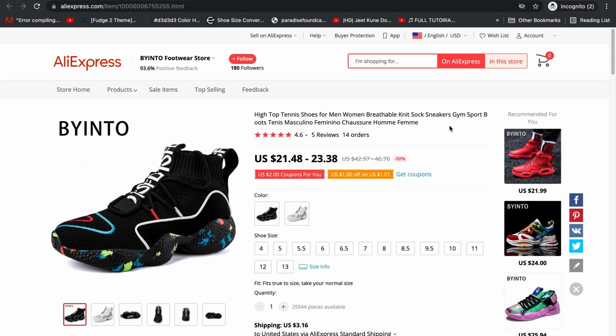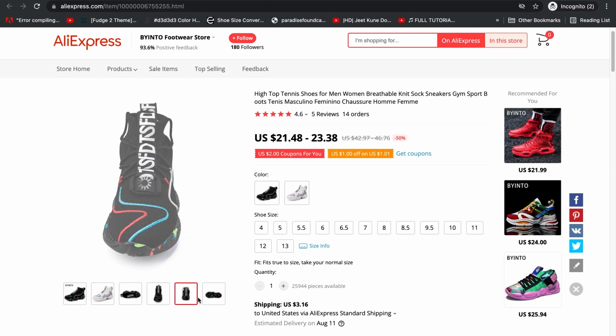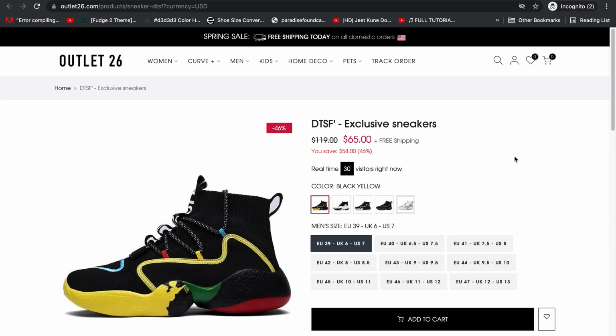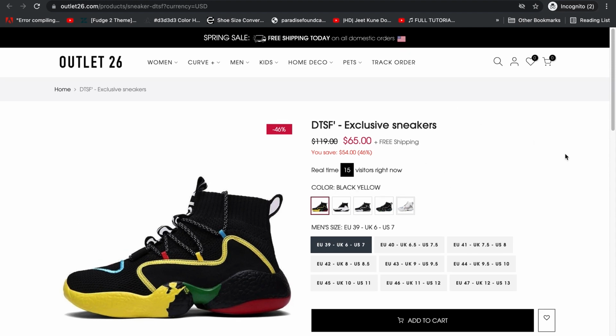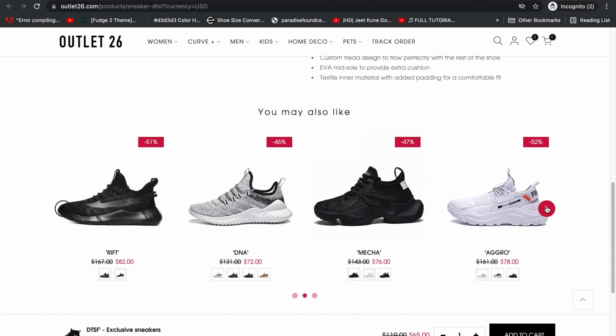On Aliexpress, we see that they have it here for $21 to $23, with some sold. Same images, but not as many as on the other websites. So let's save this Aliexpress. Let's come to the next one here. You see Outlet 26 has this as well. These sell theirs for $65. So if we scroll down, we see a bunch of other shoes here. Some sold by MLO and others not.